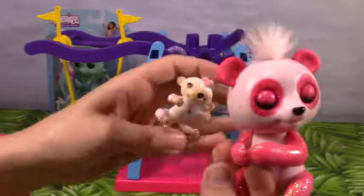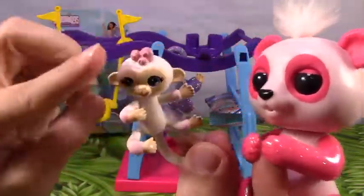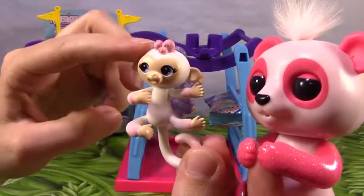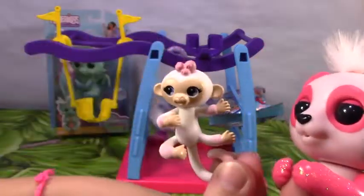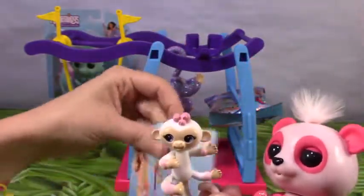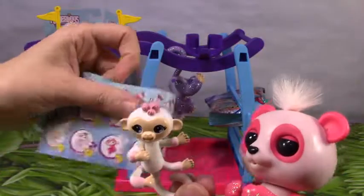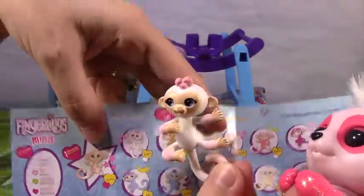All right, and then here is our cute little fingerling monkey. She is so adorable. Little pink curls up there, little white body. Aw, she looks like she's waving. All right, so let's see who she is. Oh, there she is. We got Lola. Aw, she is so adorable.